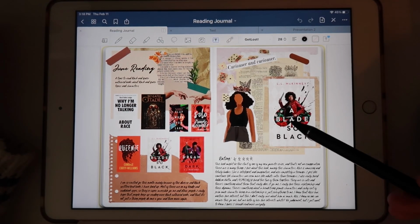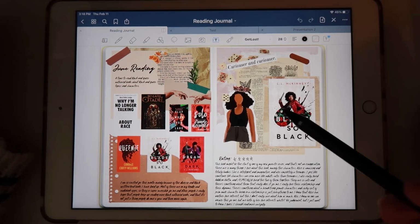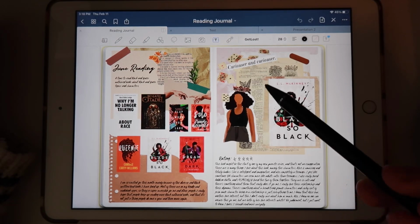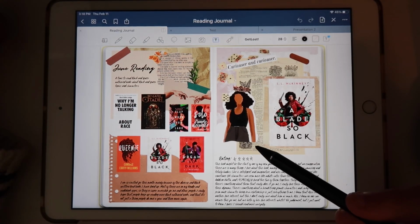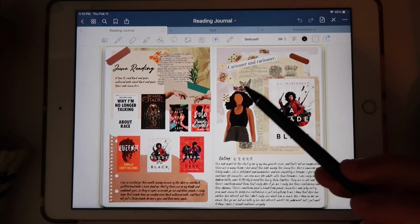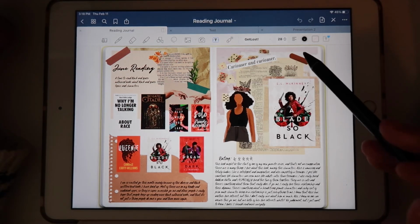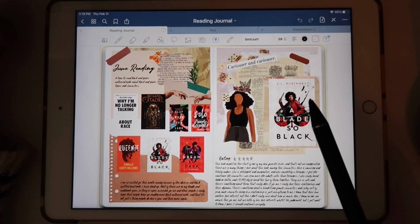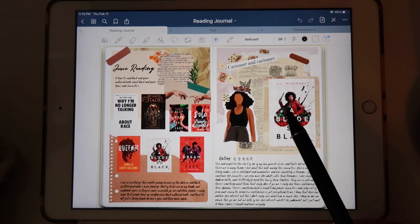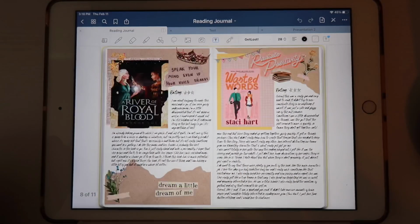And then here's my review page for A Blade So Black, which I think turned out really good. I basically just traced over this girl that I found a picture of on Pinterest, and I think it turned out pretty good. But yeah, I wanted to go for an Alice in Wonderland theme, so I had some playing cards. It says Curiouser and Curiouser, and just some cool little aesthetic pieces, and I think it turned out pretty good. Not my favorite pages, but they are what they are, and I think they're kind of cute.